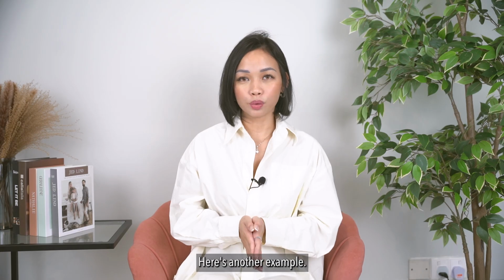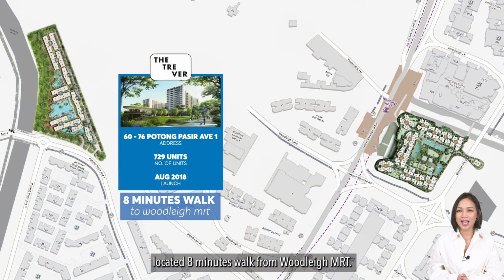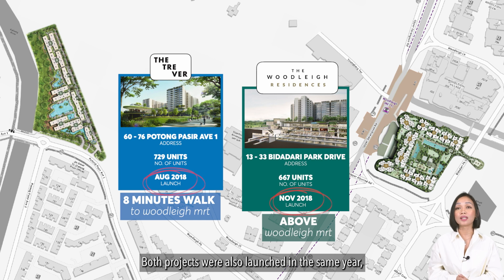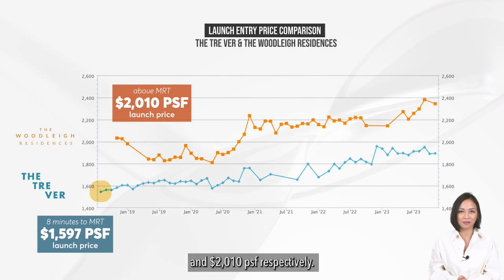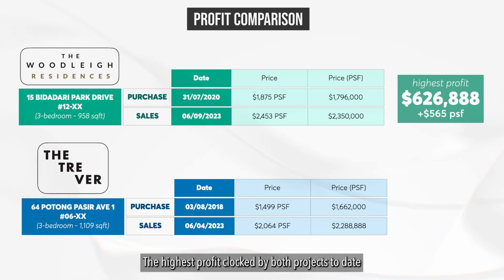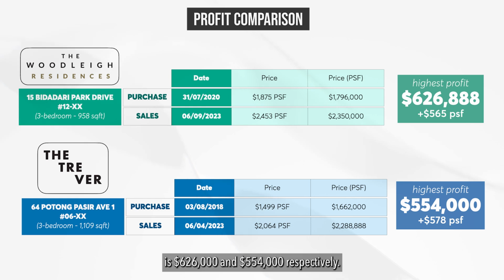Here's another example. This is the Tre Ver, located 8 minutes walk from Woodleigh MRT, and this is the Woodleigh Residences, located above Woodleigh MRT. Both projects were also launched in the same year at an average sales price of 1,500 PSF and 2,000 PSF respectively. The highest profit clocked by both projects to date is 626,000 and 554,000 respectively.